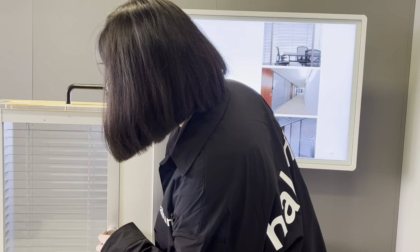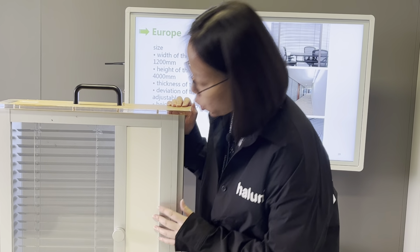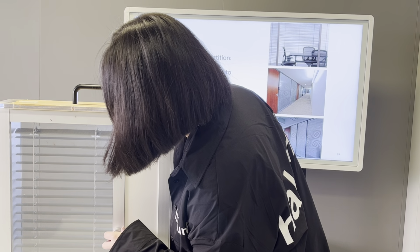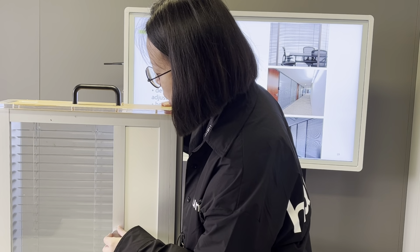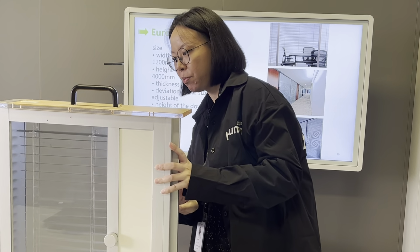And here you can see the Europe solution is the double glass solution. Here some blind. We can adjust the blind to see how is going on inside.